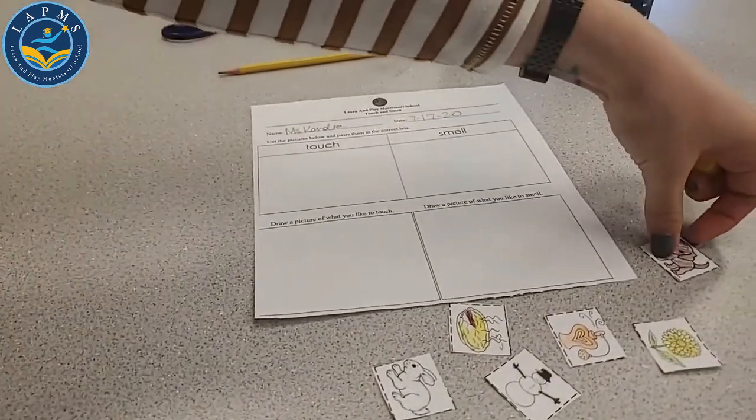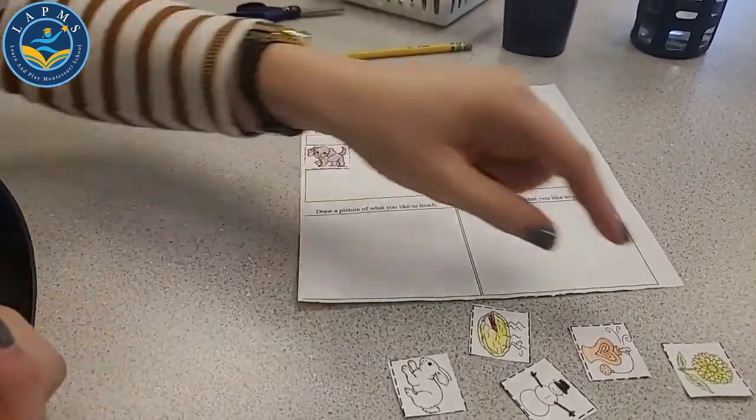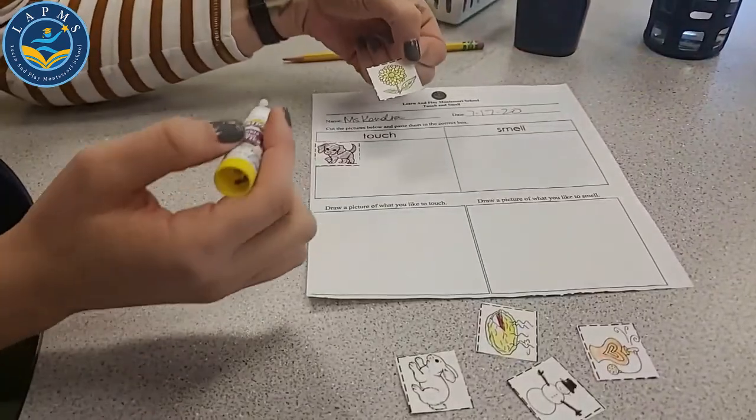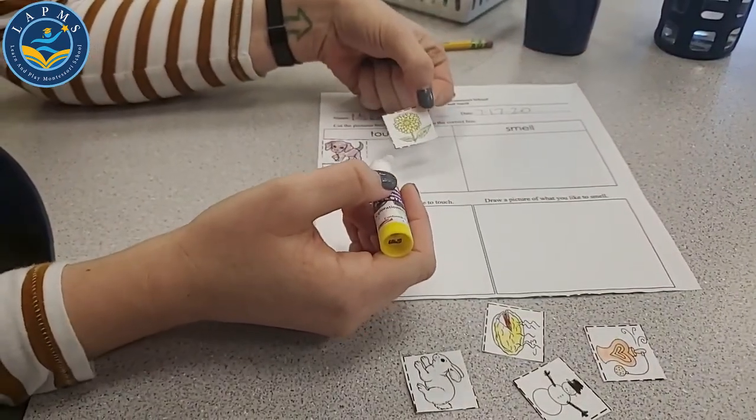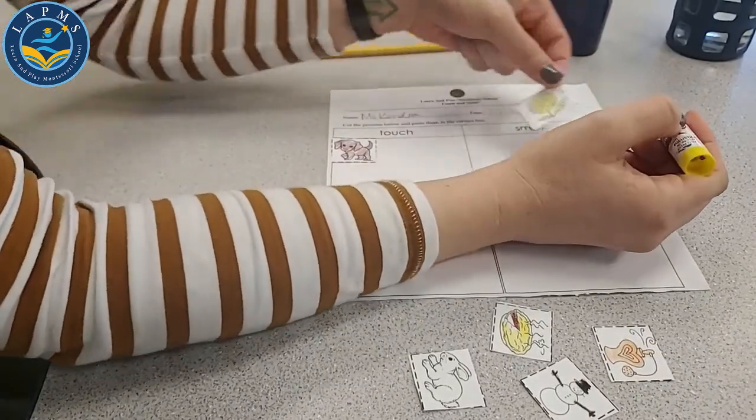Right, we want to touch the dog. Let's glue it over in the touch. How about the flower? You want to touch the flower? No, we should be gentle with the flower. Smell, thank you. Yes, we want to smell the flower.